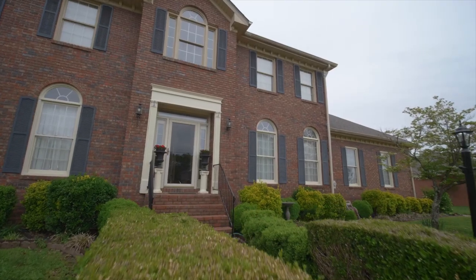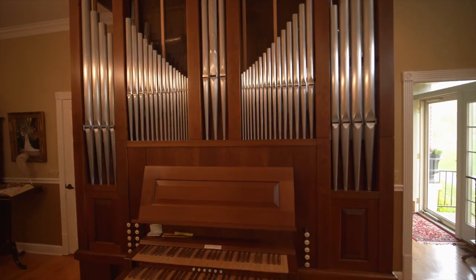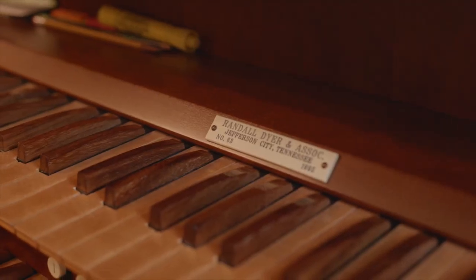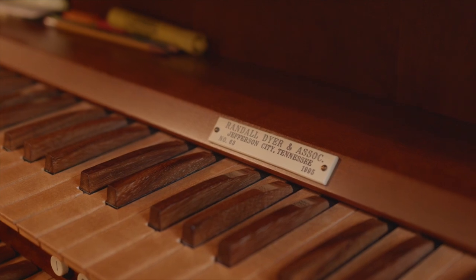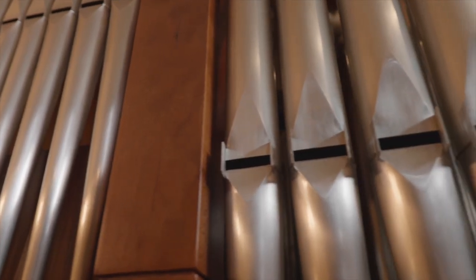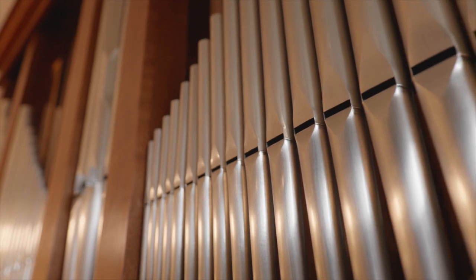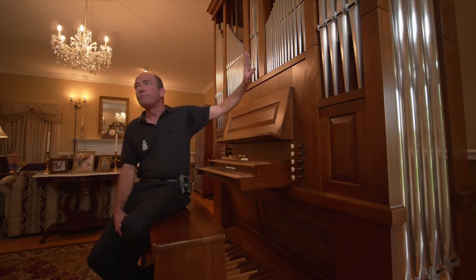The residence of James Jordan in Lebanon, Tennessee. This particular instrument is a Randall Dyer and Associates instrument of four ranks, a unit organ, built in Jefferson City, Tennessee. It was originally for a home in Knoxville, and Mr. Jordan bought it in 2015. The case is cherry, and the pipes are brushed tin, 70% tin. That's why it's not as shiny as without being brushed.